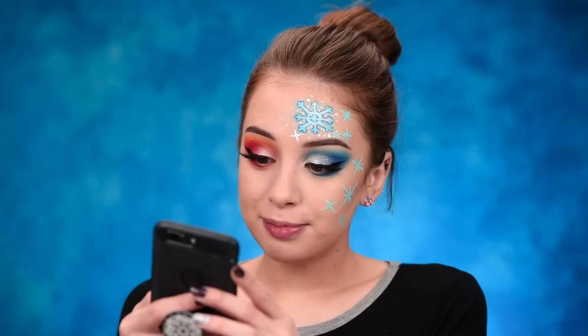I think that the snowflake actually came out way better today. See, practice makes perfect. Meanwhile, I found out that she created this look again, like this is the updated version of this look.